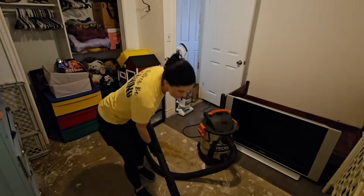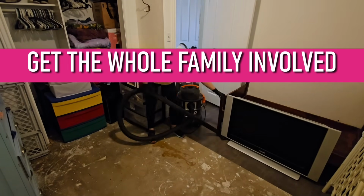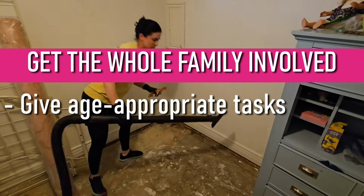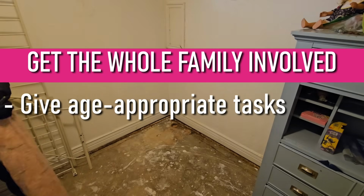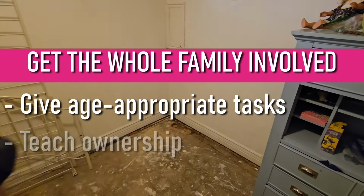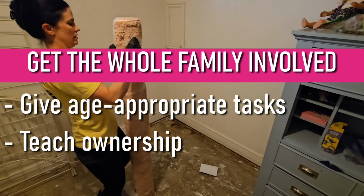For the best chance of success in this process, the whole family really needs to be involved. It can't just be mom doing all the work. So if you have kids, give them age-appropriate tasks. Even a 3-year-old is capable of sorting out a box into simple categories. Or you can hand them a trash bag and say, go find 20 pieces of trash to throw away. Teach them ownership. If they get something out, they need to put it away, whether that's toys or anything else.